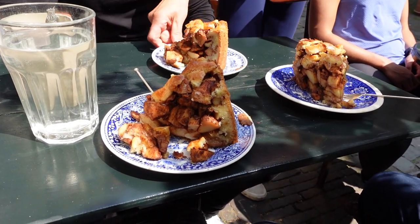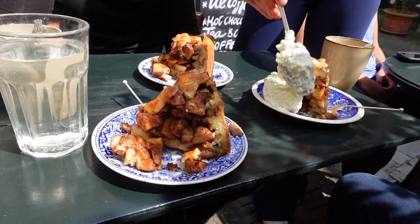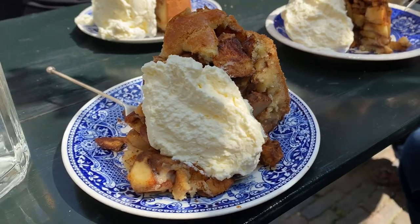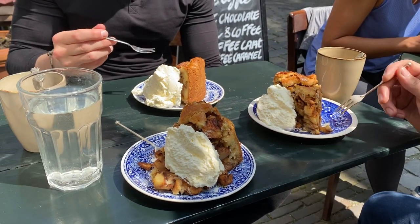They're huge. Thank you. Well, what do you think about Dutch apple pie? We are definitely going to eat more. Yeah? No, for dinner too.